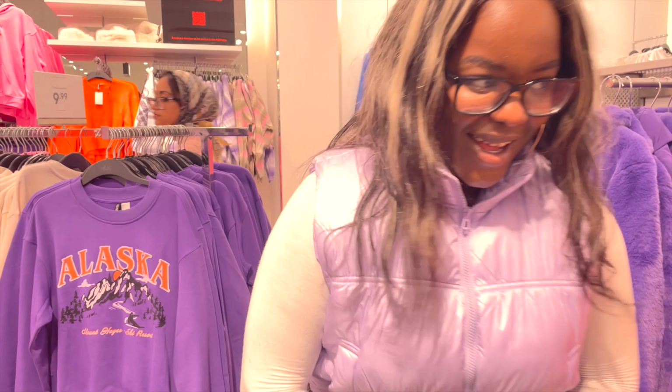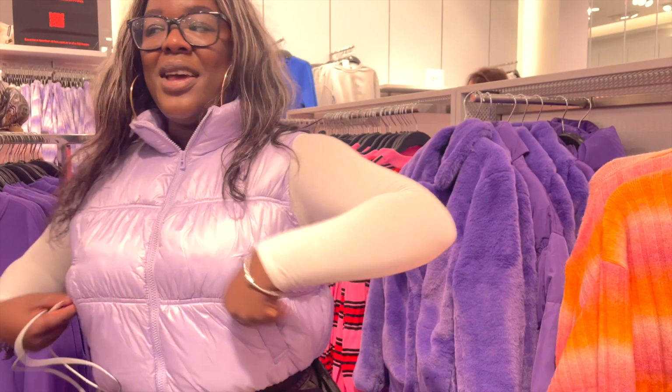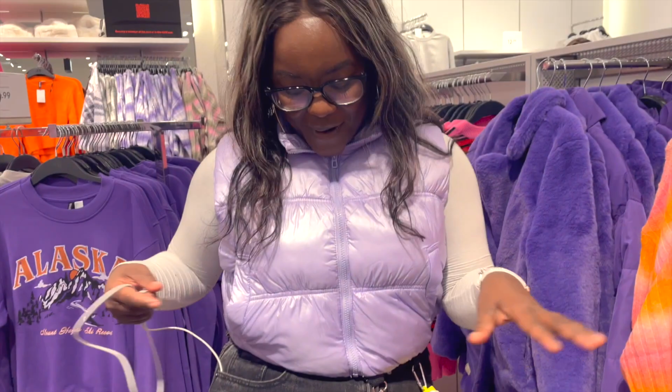I wanted a gilet. Whatever. I wanted a gilet. It's G-I-L-E-T. Double L? No, one L. So gilet. Anyways, what do you guys think? I think this looks quite cute with her outfit.